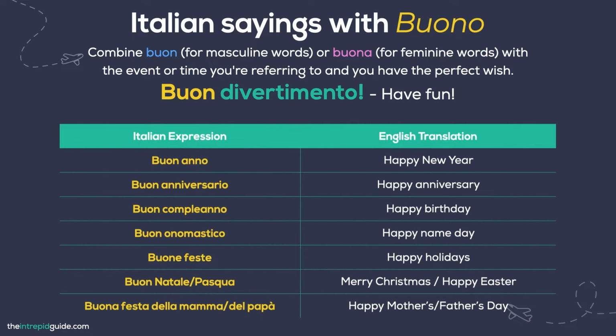Take a look at this list of common expressions. For celebrations, you can say Buon anno, Happy New Year. Buon anniversario, Happy Anniversary. Buon compleanno, Happy Birthday. Buon onomastico, Happy Name Day. Buone feste, Happy Holidays. Buon Natale, Merry Christmas. Buona Pasqua, Happy Easter. Buona festa della mamma, del papà. Happy Mother's Day, Happy Father's Day.